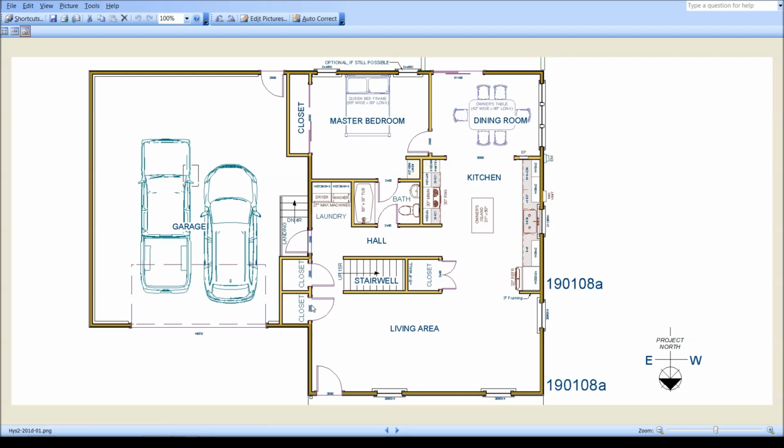I used to have this as a double door closet. I've now split it into two, so it's a little more manageable. This one serves as your everyday closet for coming and going from the garage, and this one is for guest coats or something like that, coming from the front door.